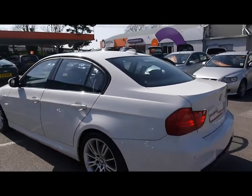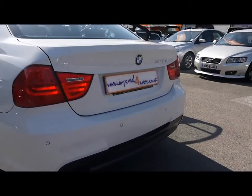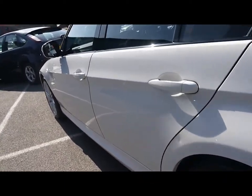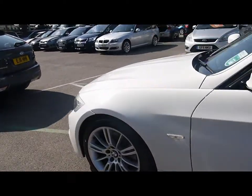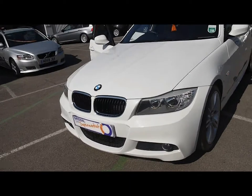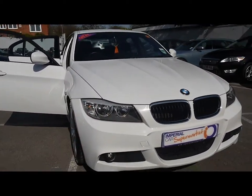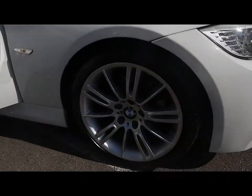Okay, so starting off around the back, we've got parking sensors all along the rear bumper. Bodywork around the car is in really tidy condition. As you're about to see from down the side here, there's no dents, scrapes or scratches anywhere. We've got front fog lights and angel eye side lights. 18 inch M Sport alloys.